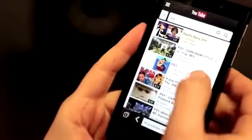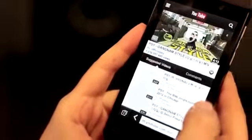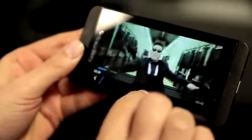The phone's really fast thanks to a dual-core processor and 2 gigs of RAM, and it also has LTE, which makes it the fastest BlackBerry I've ever used. I also really like the 4.2-inch screen and how the phone feels on the back. But you will notice that there's no hardware keyboard, like some of the older BlackBerries.